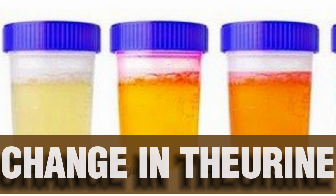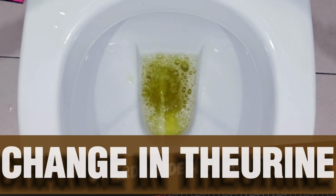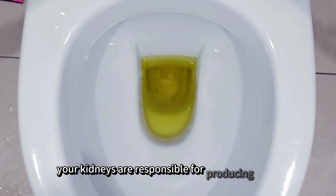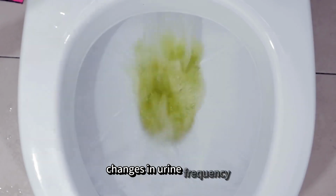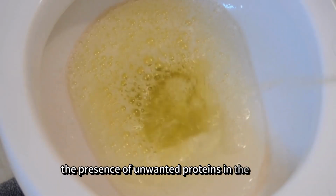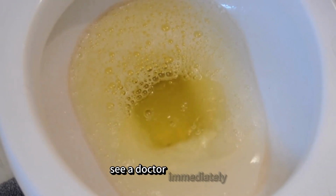The last symptom is changes in urine. Healthy kidneys filter the bloodstream to produce urine. However, when the filter is damaged, blood cells begin to burst into the urine. Your kidneys are responsible for producing urine and excreting waste. Changes in urine frequency, odor, color, and appearance should be considered. If there are bubbles in the urine, it indicates the presence of unwanted proteins in the urine. If you experience such complaints, see a doctor immediately.